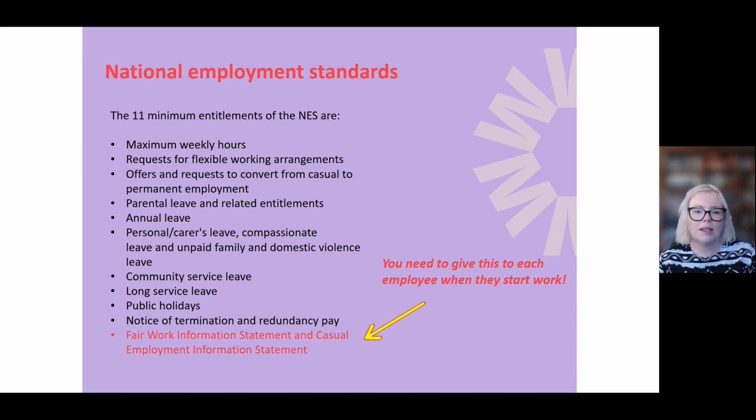So we'll touch on that a bit later, but there's been changes there as well. Community service leave, long service leave, public holidays, and notice of termination and redundancy pay.